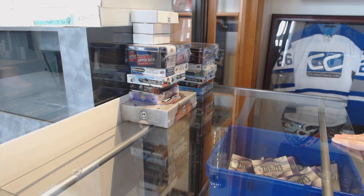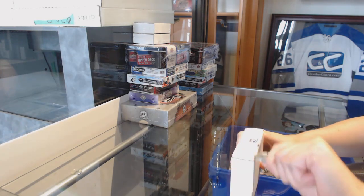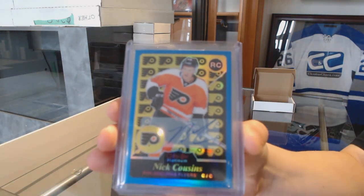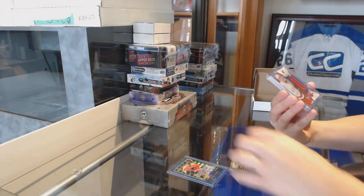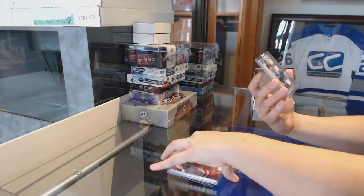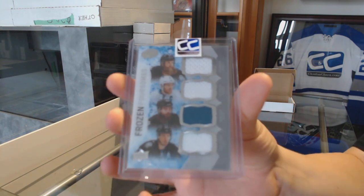Group break 9542. We've got the Saturday mix starting with the C&C hot trick. We've got a platinum retro blue auto for the Philadelphia Flyers, Nick Cousins. Jersey of Anthony Mantha for the Detroit Red Wings. And we've got a Frozen Foursomes quad jersey for the Sharks of Logan Couture, Brent Burns, Joe Pavelski, and Joe Thornton.